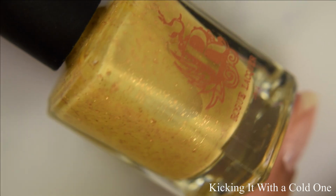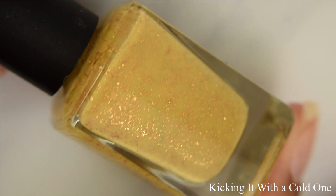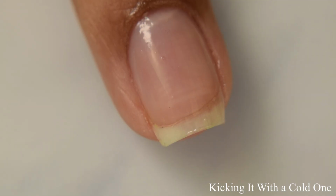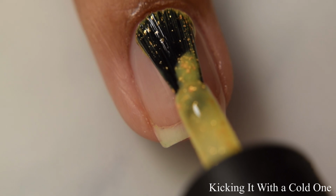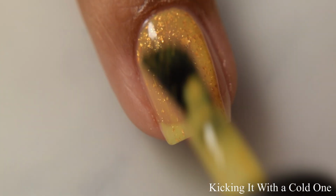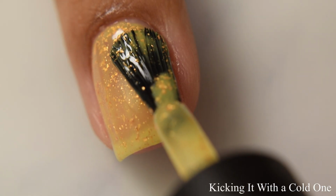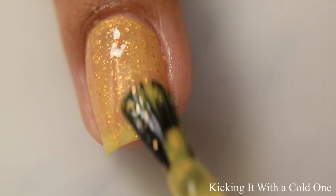And then we have Kicking It with a Cold One. This is a golden yellow with gold metallic flakes. So despite the name, in my opinion, the base color reminds me more of a honey mustard sort of sauce. And this one has a strong, squishy sort of factor to it. It applies very similar to the other 2 in the trio, and I think 2 coats is perfect.